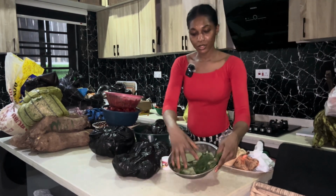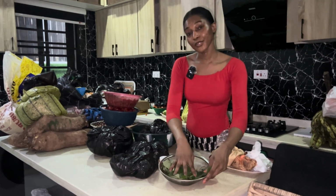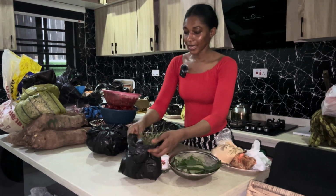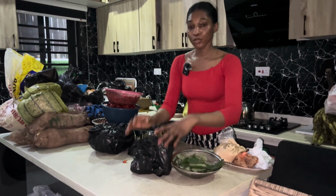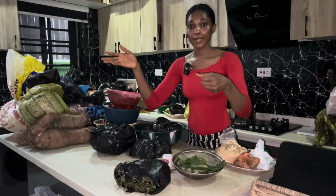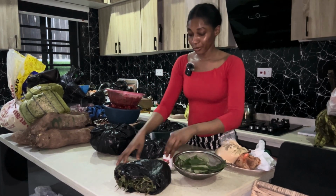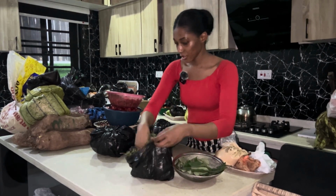Okay, here just uziza leaves. I prefer to use uziza leaves to make my groundnut soup. And here I have scent leaves. I bought 200 naira worth in 2 portions. 1 portion for my ofe akwu. The other portion I'll be using to make my plantain porridge.